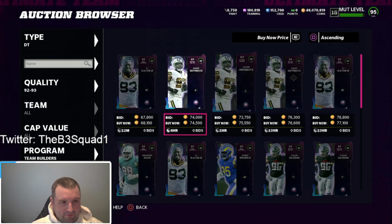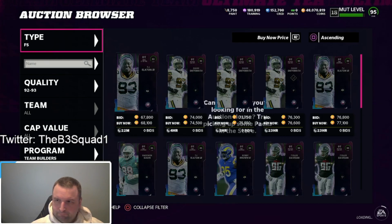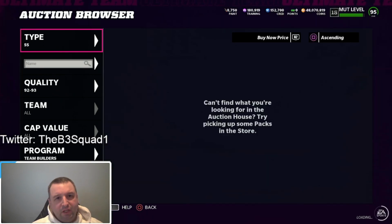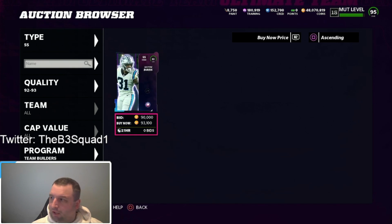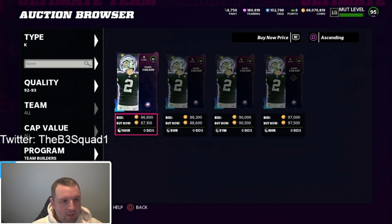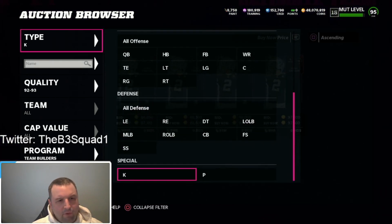Looks like the next one's 77, so that would only be a 2K profit if I was to turn around and flip it. But you can definitely go ahead and look at all these cards. Don't forget to look at kicker and punter too. Daniel Carlson, look at that right there. That's a 7K or 8K profit, almost a 9K profit. You can look at Daniel Carlson, he's about a 3K profit. I would definitely look at him, and only because he's a Raider.